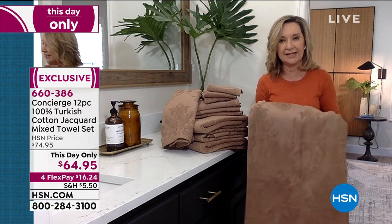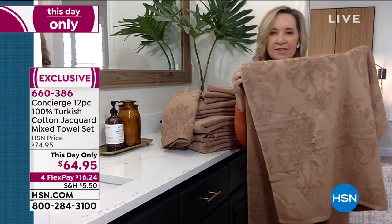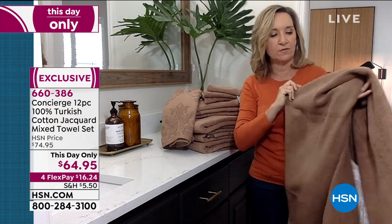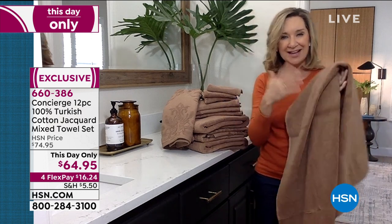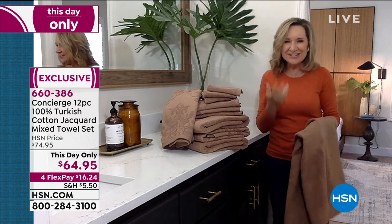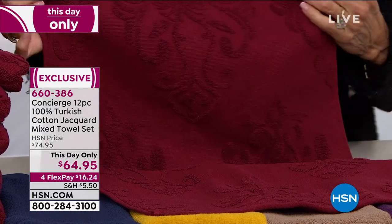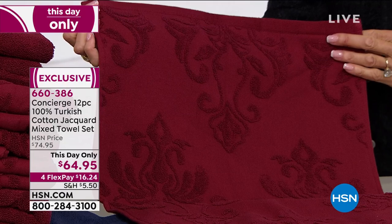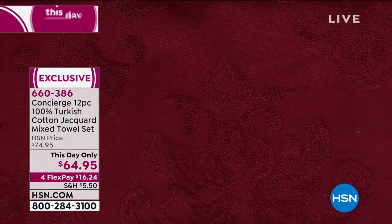So the quality that you're getting. And I have to mention, when you see this jacquard pattern, they use the loops of the towels to create that look. But when you turn these over, you have that ring spun soft Turkish cotton on the back. So these are still your everyday usable towels. They're just much prettier. And I have to say, on these colors, oh my gosh, that wine, if you're ready to decorate, I know so many of us are, that is beautiful.